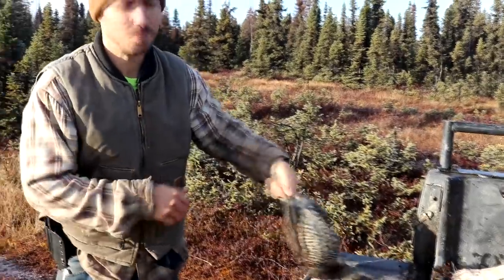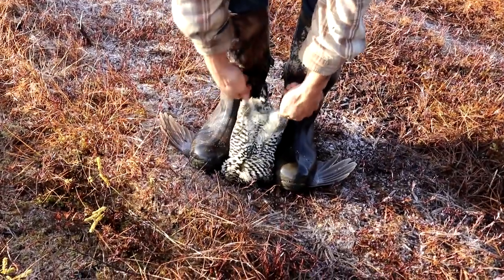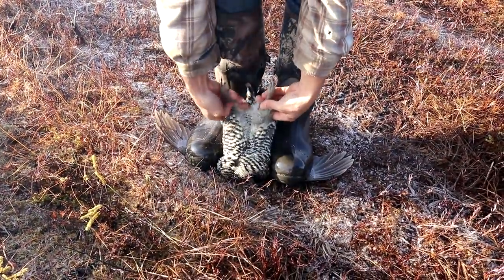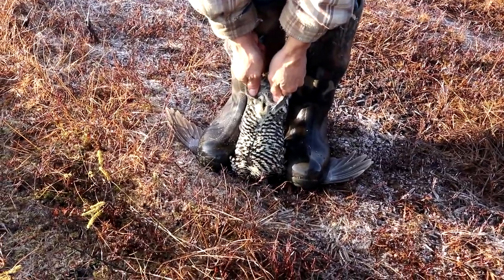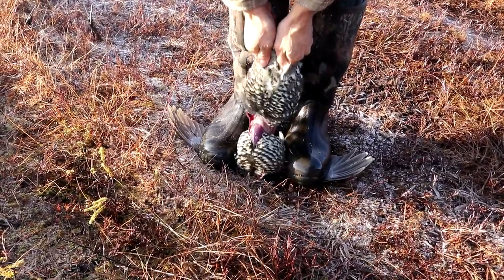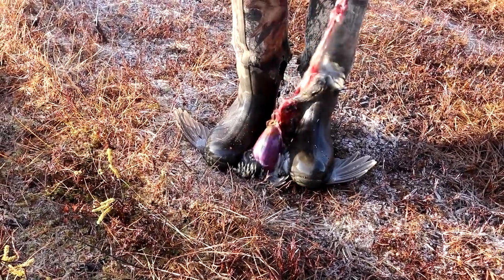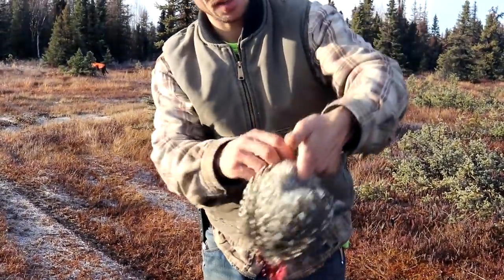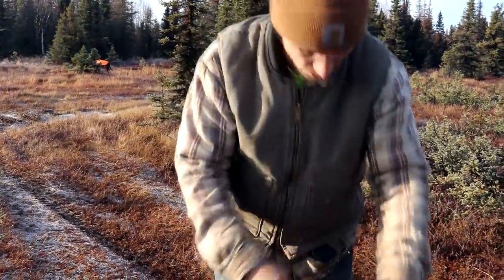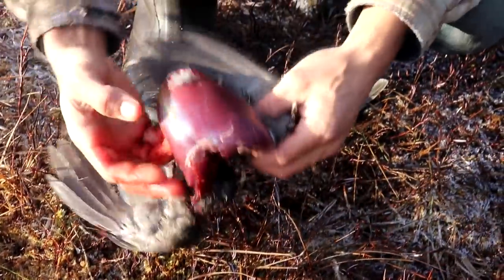Let's get these birds processed. A real easy way to do this. You want to spread their wings, step on them, take their feet, and grab kind of up on their thighs, and then pull straight up. So that is going to be the head and the innards, and then we've got their little legs here, which we're going to cut off and give to the dogs. And then we got these nice breasts. And that's what I'm going to cut out of there, and that's what we're going to be eating.